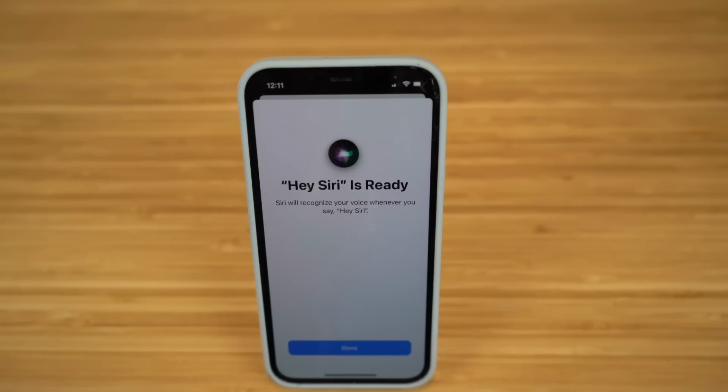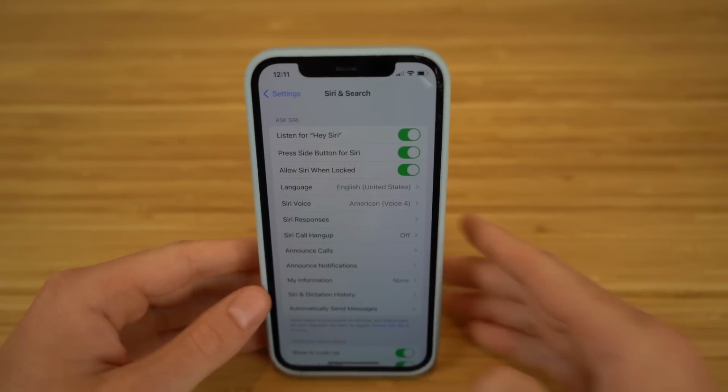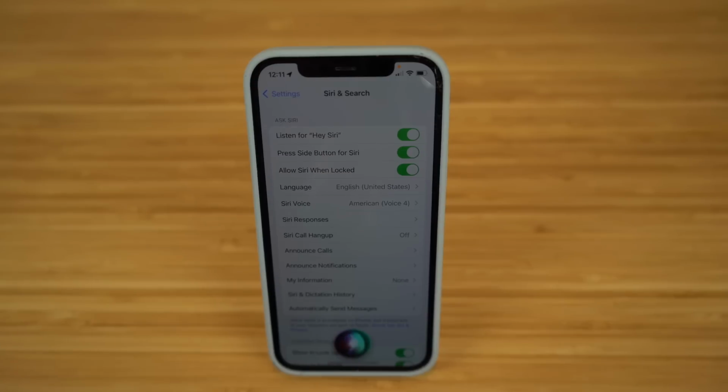And I'm going to show you guys how to do this again just so you got a good understanding of it. So we're just going to click done right here, and now let me show you how this works. Hey Siri. Lumos.